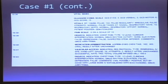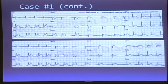Pulse is 102, regular. Respiratory rate 18, respiratory effort normal, pain 6 on a 10 scale. They suspected a STEMI, inferior STEMI. He had a sinus arrhythmia, gave him an aspirin. 12 lead, suspected with a V4R, was possibly positive, blood pressure good, large bore IV started. And there's his 12 lead.